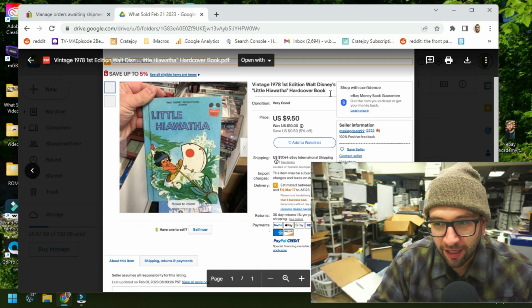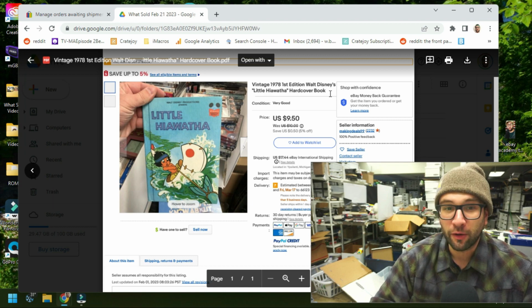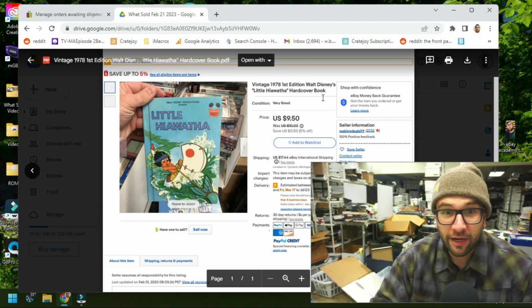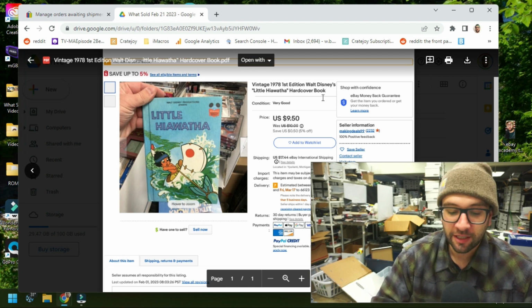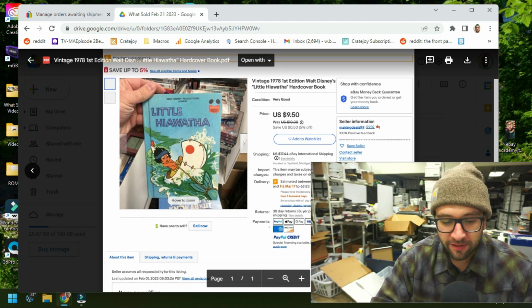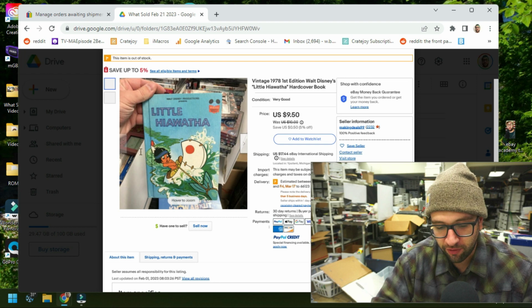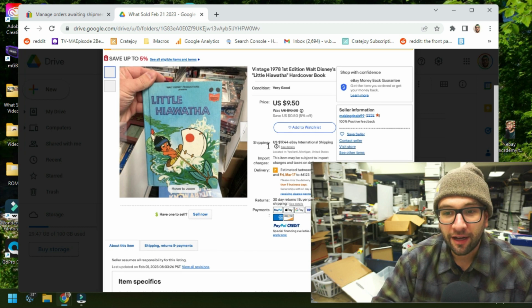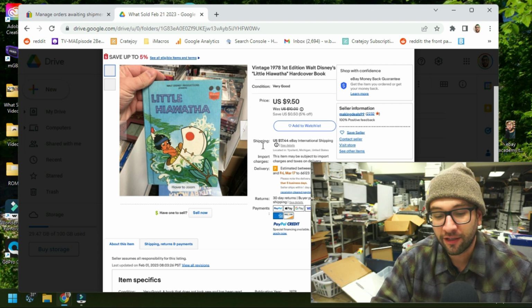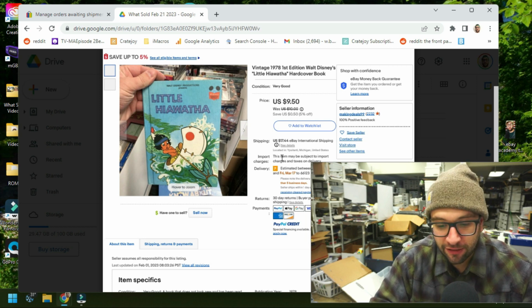And we have vintage 1978 first edition Walt Disney's Little Hiawatha. I think that the reason someone bought this is the same reason I sold my Roald Dahl book yesterday. Whenever a book gets canceled, that's kind of a dumb thing to say because you can still buy them, they're not illegal, the government's not burning books. But whenever there's a scare of censorship or public perception, books like this that have a little Indian kid, someone's going to be offended by that. And so there are people who want to buy them for their collection, for their kids, for their grandkids, or people who think they're going to get banned and they can buy this as a speculative investment.